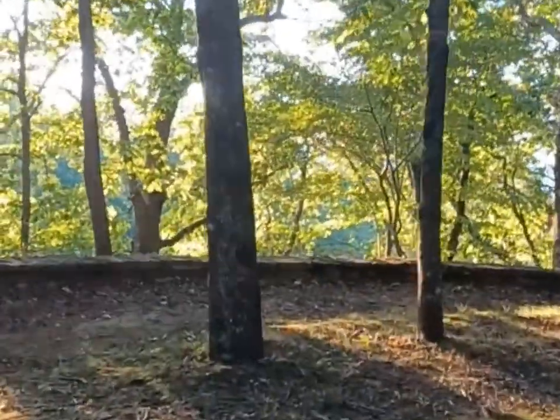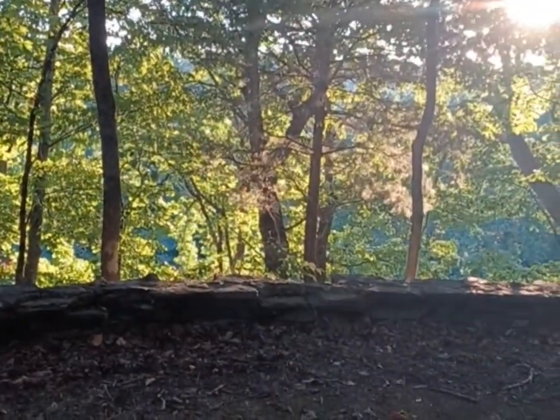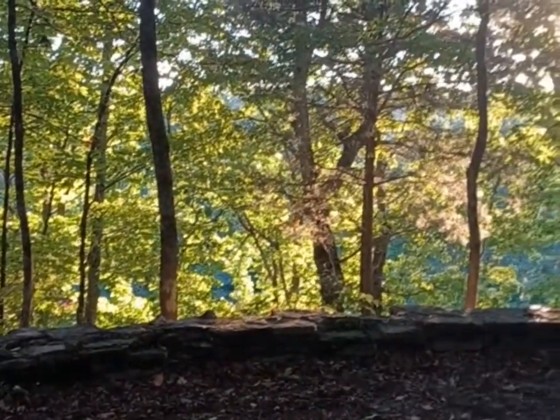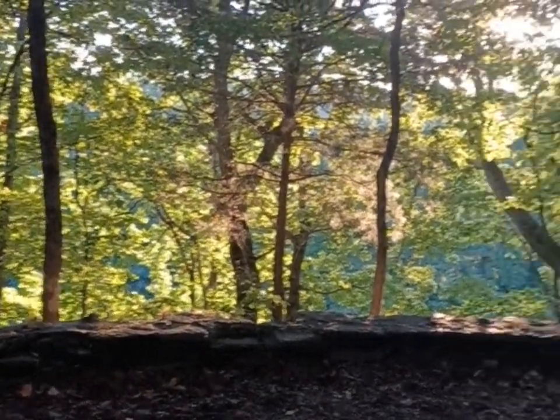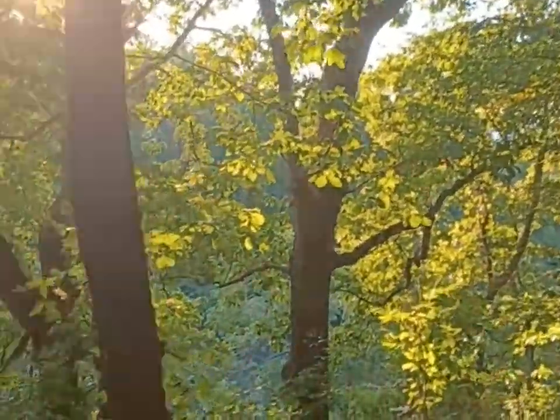And where we are today is the Joe Wheeler State Park multi-use trail, located on the south side of Wheeler Dam. What I was going to show y'all was a little bit about this trail. It's about a 2.2 mile loop.